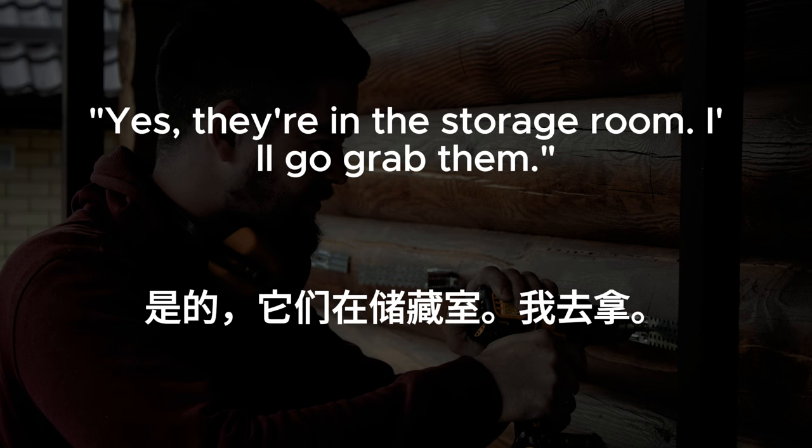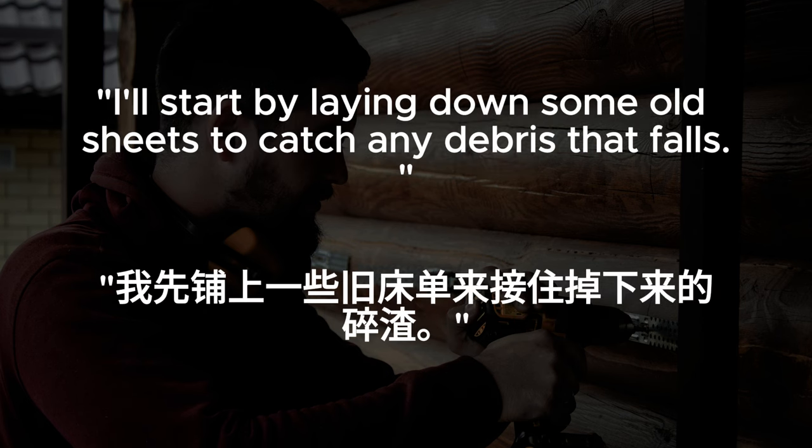I'll start by laying down some old sheets to catch any debris that falls.